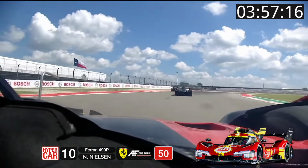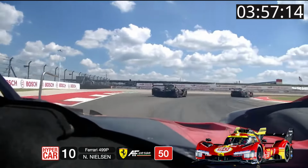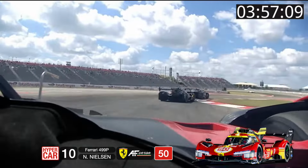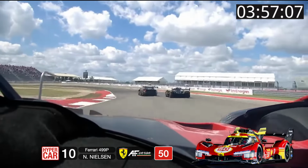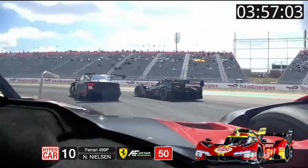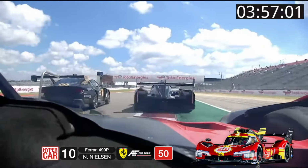Through this low-speed section, we can see the Cadillac catching up to the Ford Mustang, and he runs a really interesting wide line through the first apex of this double apex right-hander so that he can sweep past on the exit around the outside of the Mustang, who leaves him space just barely.